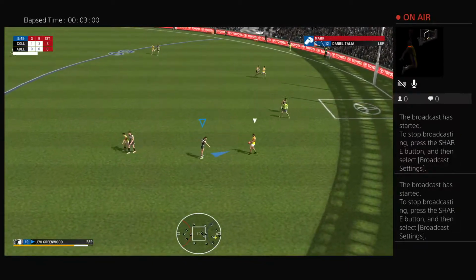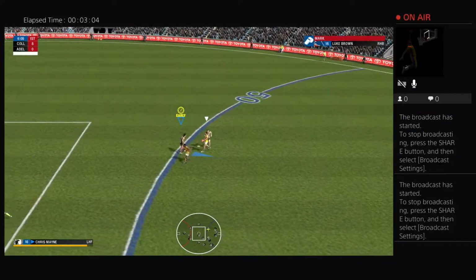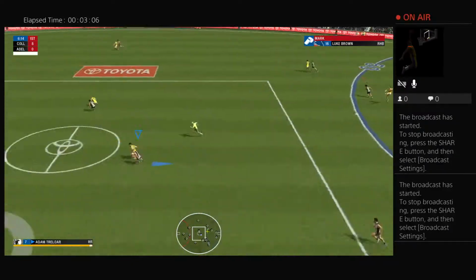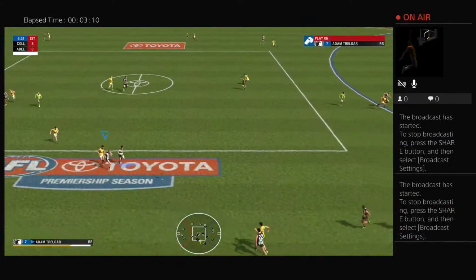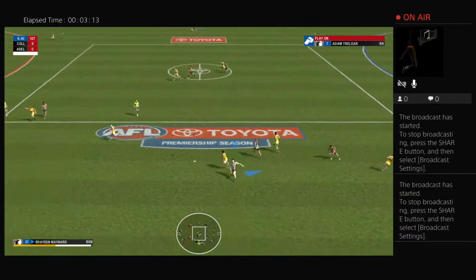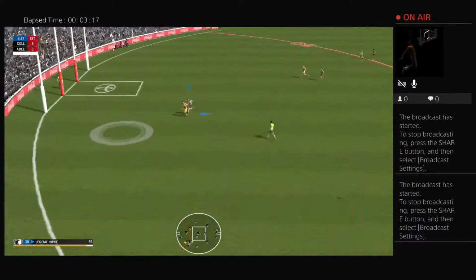Nice hands. Talia kicks it. Nice mark under pressure. Brown pounds it long to his teammates. A nice running mark. Treloar taps it. Cameron guides it. Otten gets the tap. With the ball now. Sloan gives the ball to the man on the run.